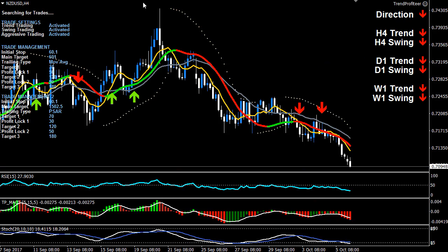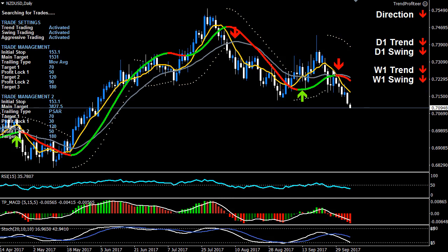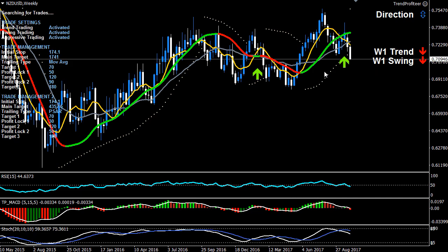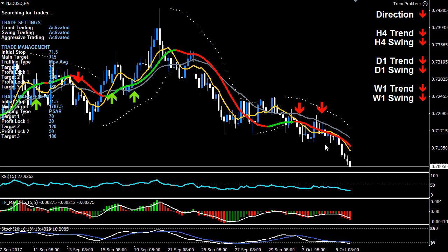If we go to the daily, this is on the 4-hour, of course. On the daily, we can see a new trend trade has formed, and on the weekly, this will be interesting. We can see that we've got a new possible weekly trend trade, so quite significant here. Still need that trend follower to turn red, but if it does, then everything else is in place. Stochastic has already crossed over. MACD is below the 0 line, and RSI is below the 50 line. So all in all, it's looking quite solid as far as possible drops.